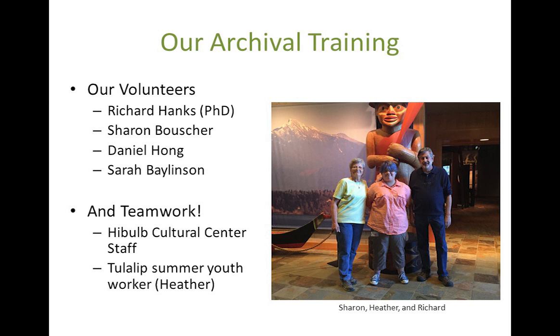Sharon Bauscher is a longtime volunteer at the Hibulb Cultural Center, and she's also been helping us label boxes and documents as well. Daniel Hong is a master's student in psychology, and he did a brief internship at the Hibulb Cultural Center, and he also helped us in the archival lab processing documents. Sarah Balinson is now a collections manager at a museum in Prineville, Oregon, and she also helped us with the processing of documents as well.